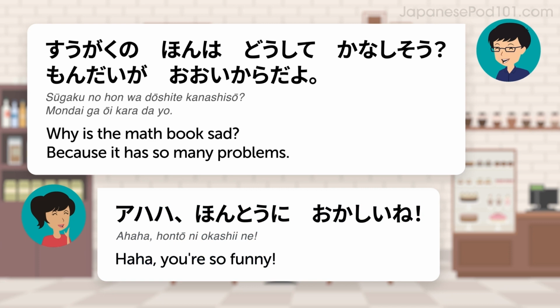First of all, let's listen to the joke again. Why is the math book sad? Because it has so many problems. 数学の本はどうして悲しそう？問題が多いからだよ。Now, how do you react to a joke?